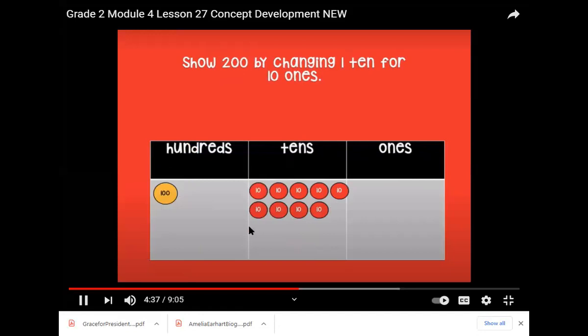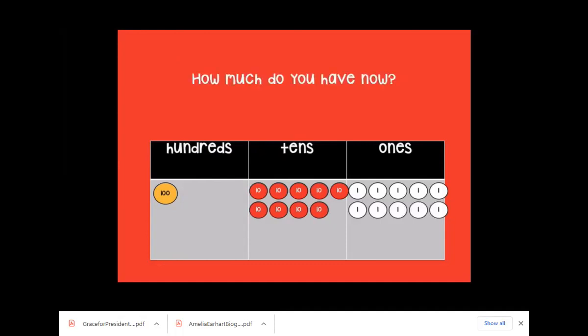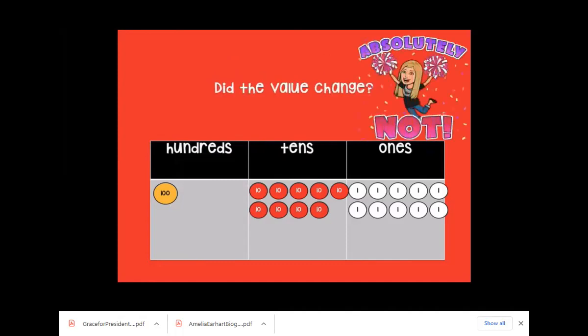Right hand, now we're gonna count from our 10s. So we have 190. 1, 2, 3, 4, 6, 7, 8, 9, 200. So how much do we have now? Still 200. Great. We're just modeling in a different way. So did the value change? Absolutely not. Right? So guys, when we're working with our lessons today, taking that 100 and turning it into 9 tens and 10 ones, 200.